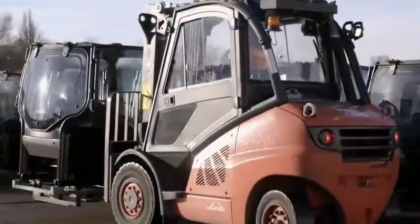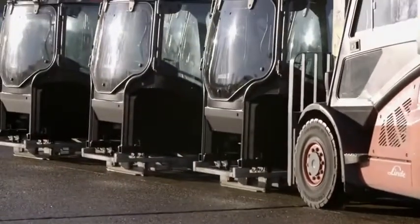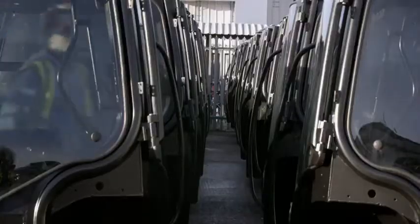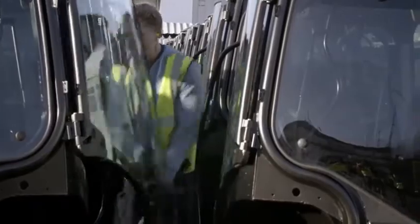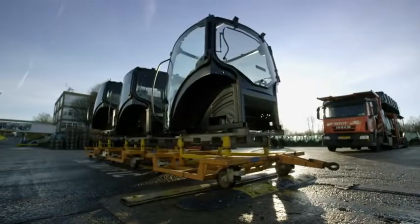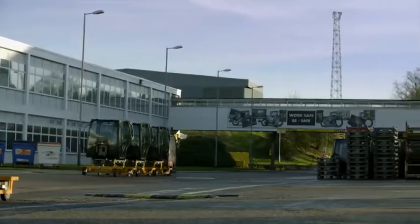The production process is split into 2 parts. The cabs are made in France and transported to Basildon in trucks. Arriving at the factory, they are quality checked. Then, the cabs are loaded onto trolleys, which snake their way towards the plant.